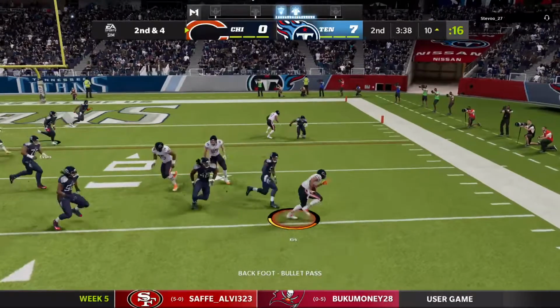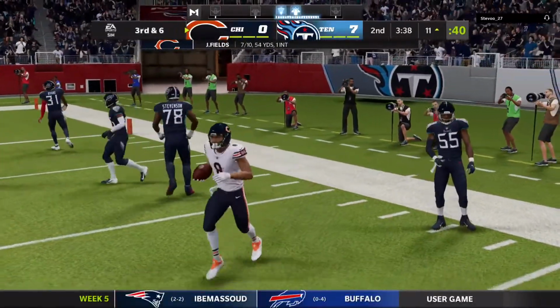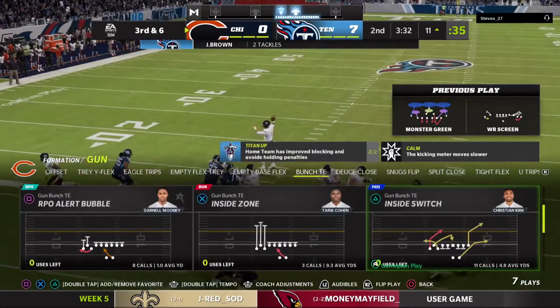Fields. Throw right side is going to be caught by Kirk. And this play doesn't go anywhere. Backwards, losing yardage to the 11. It'll be a loss of a couple on the play, so now third down coming up.